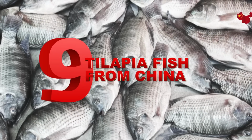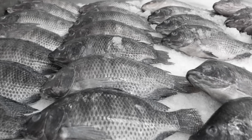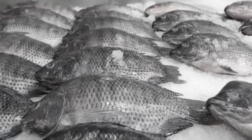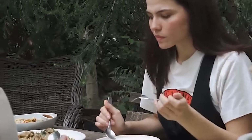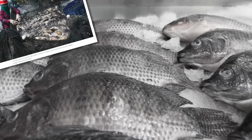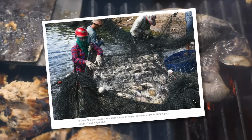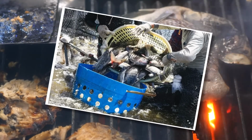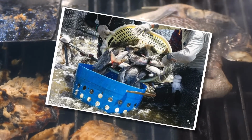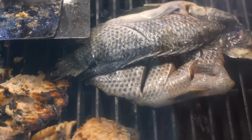Number 9, tilapia fish from China. Now I got a fun fact for you. Did you know that tilapia is actually one of the top 10 most consumed seafoods in America? I didn't know that myself, but according to the Food and Agriculture Organization, up to 60% of all the tilapia in America is actually imported from China. Now that's more than half, and if you know whatever makes this list, it's not going to be such a good thing. Well, let me explain that further.